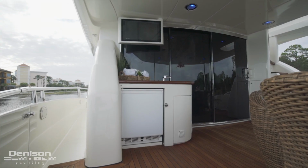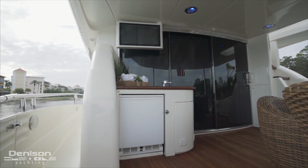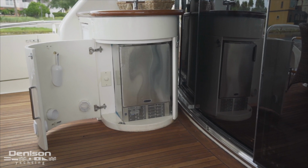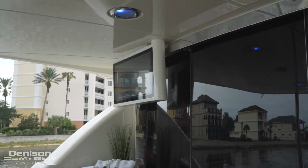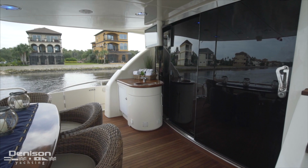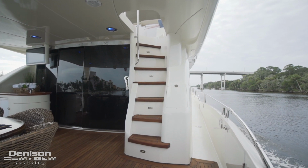Forward into port is a wet bar with a varnished teak top. Found in this area, there's a sink, as well as an ice maker on the inboard side and a fridge outboard. Just above is an enclosed TV for throwing on the game. Looking over to starboard, we see a staircase that serves as the aft access point to the Flybridge.